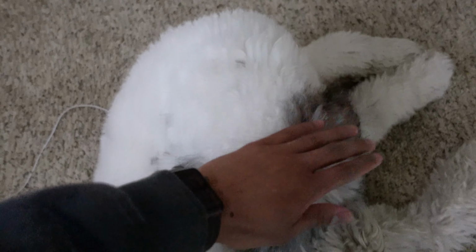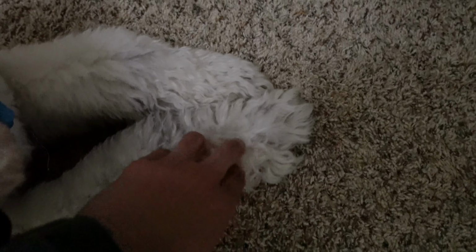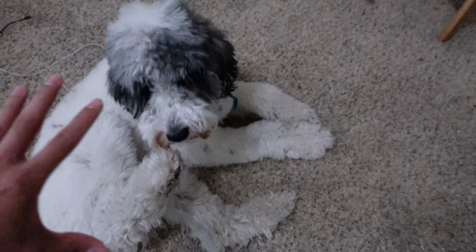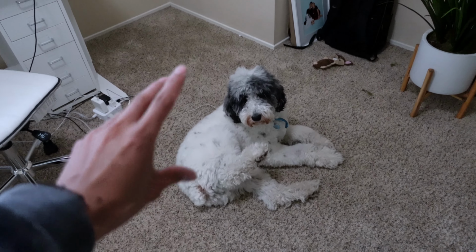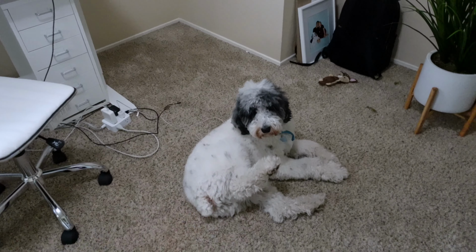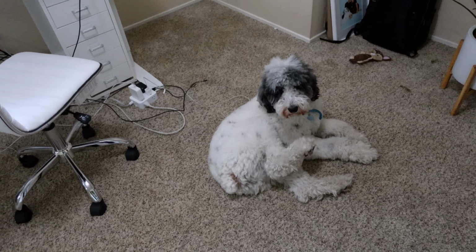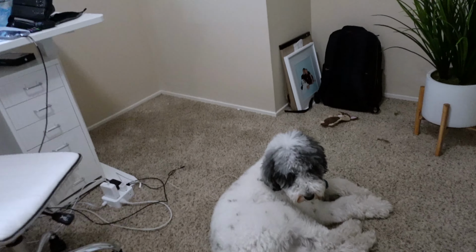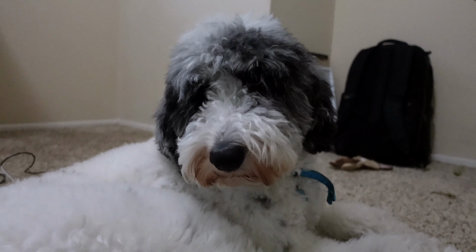But look how fluffy he is, guys. I brush him every single day, and as you can tell here, I've gotta brush the toes and the feet, the paws here. But he's getting groomed next week, so that'll be really nice. It will help stop him from matting. So, Jackson, are you ready for the dog park, man?